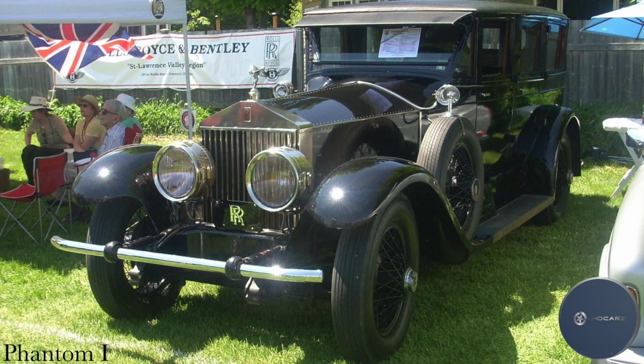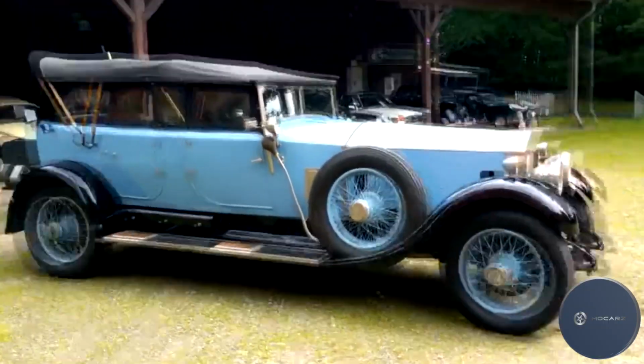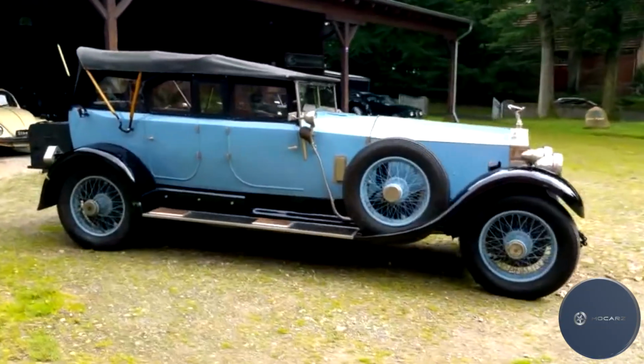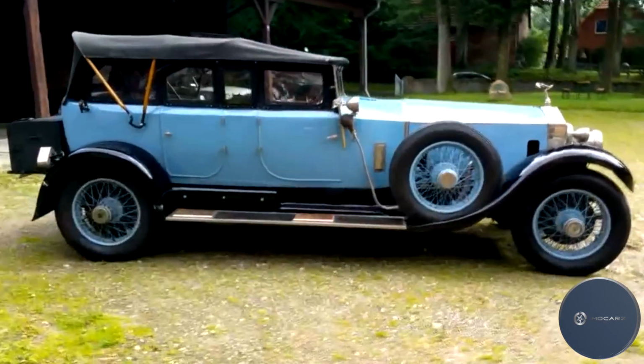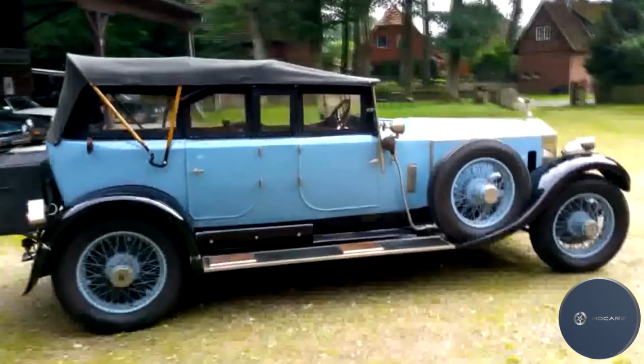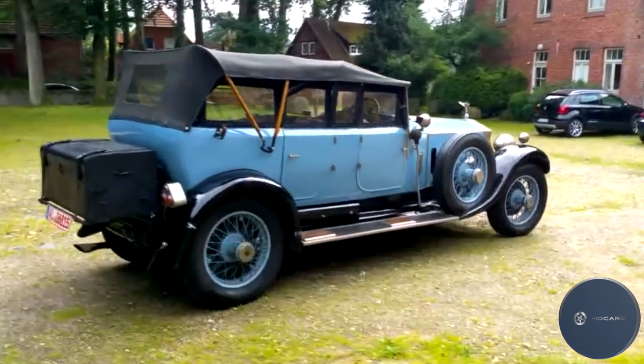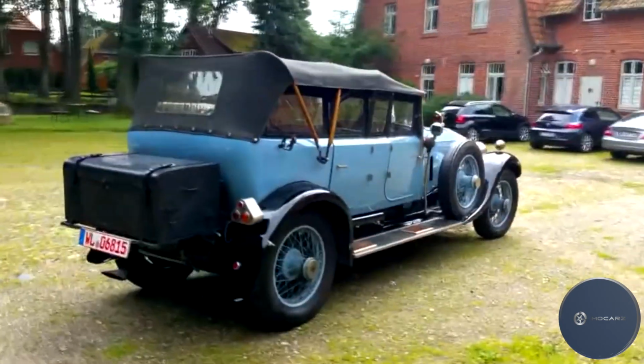This is the new Phantom, a direct successor to the 1907 Silver Ghost. That Ghost, don't forget, completed the 1913 Alpine Trial and earned the nickname the best car in the world. It was phased out in 1925 after 19 years of production. The 40 to 50 horsepower Silver Ghost model was replaced by the new Rolls-Royce Phantom.